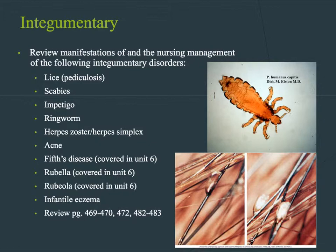Scabies is an intense itching. We may not see symptoms of scabies for 30 to 60 days. So you may be infected before you see symptoms, and then you'll see eruptions. We treat it with scabicide, eliminate, and it may take a couple weeks, like 2 to 3 weeks, to relieve that rash.